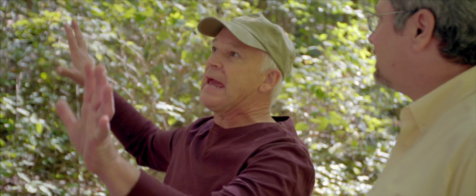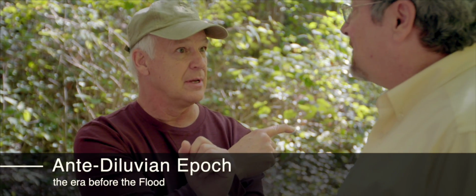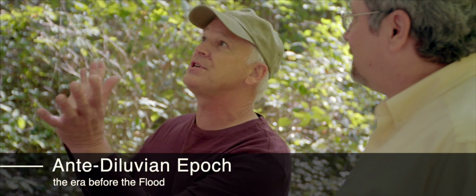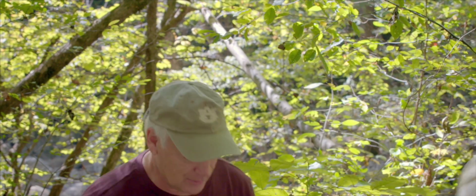So we have the evidence here of the tumultuous moment, but when you talk about little pieces of the coral and so forth, those are pointing back then to the Ante-Diluvian period. Exactly. And it tells us what was there. What do we see in the rocks here that help us understand more about what that world was like? Yeah, if we go a little bit further down the same trail, we'll see some of that. All right, okay. Let's go on down. Let's do that.